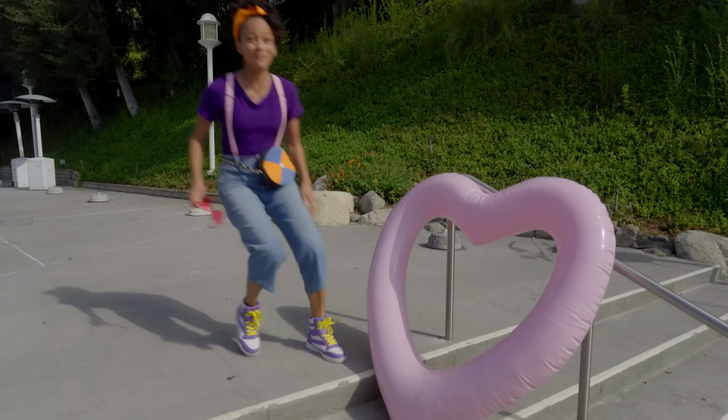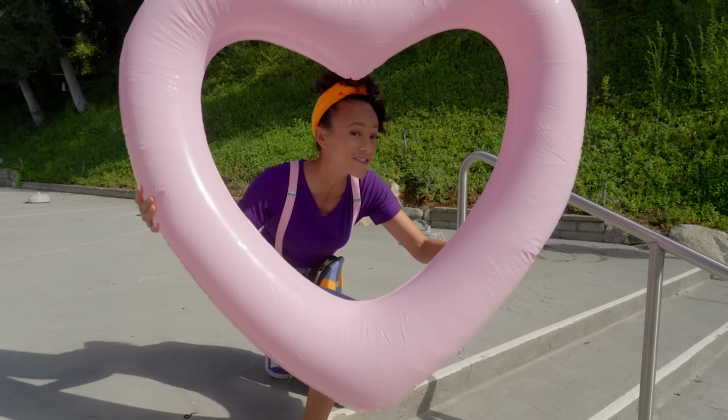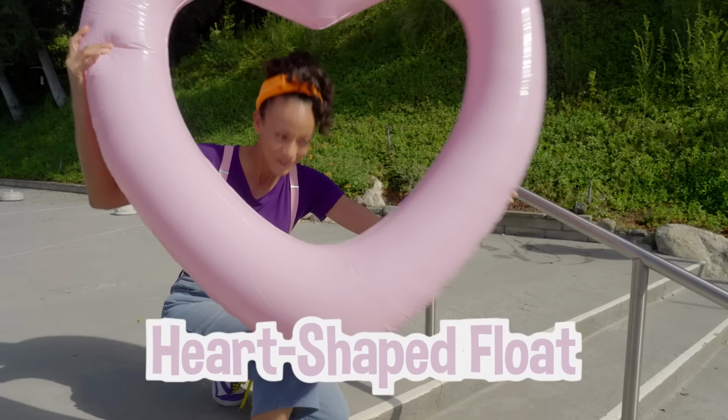Yes, I am so excited to find heart-shaped things for heart and sink. Ooh, I see a really big heart right here. Check it out. I bet you can guess if this is going to sink or float. This is a heart-shaped float. Ooh, so relaxing. Let's keep looking.